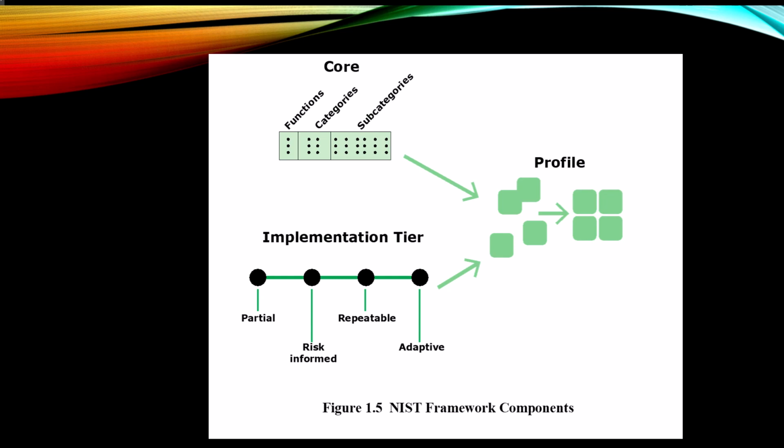Profiles represent the outcomes based on a business need that an organization has selected from the framework. Again, they're not alone, it's part of the framework. And part of that is also going to be dealing with the core categories and subcategories. The core consists of functions and categories and subcategories. They provide a set of cybersecurity activities and desired outcomes and applicable references that are common across most key critical infrastructure sectors. That's how we apply the NIST framework to different organizations.